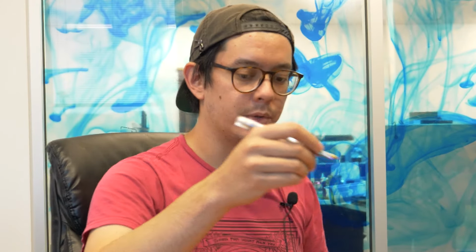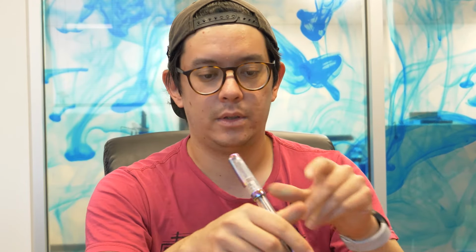It's the right size for me unposted. It's a little wandish when posted, but yeah, pretty much the perfect TWSBI for me.